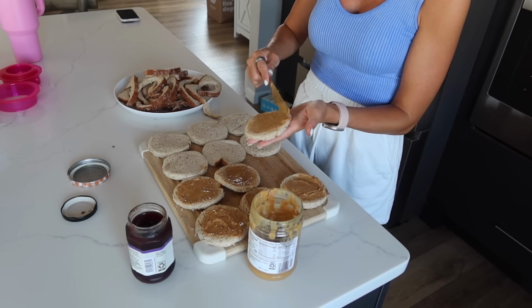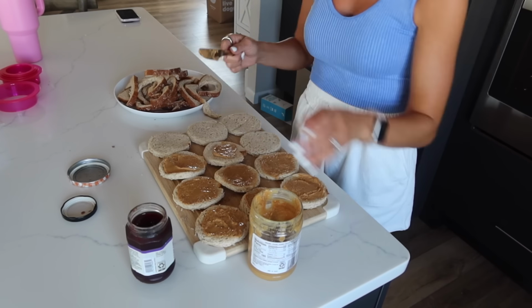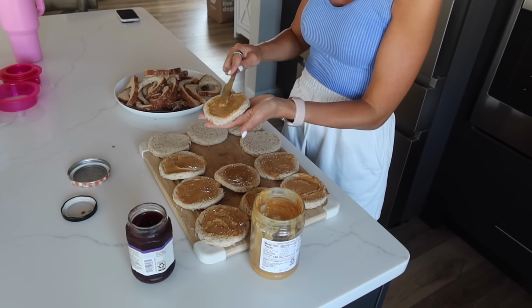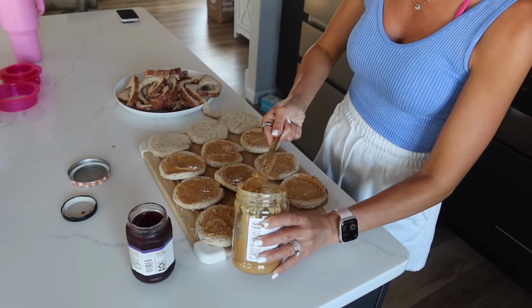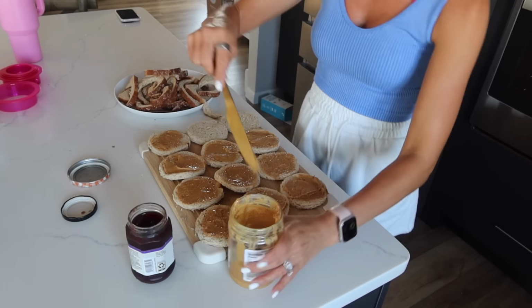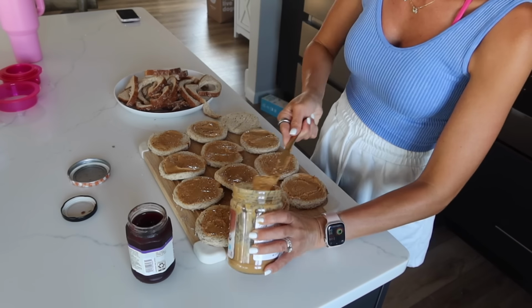You just really have to look at the ingredients because, yes, I grew up on peanut butter and fluff and Gushers and everything, but the ingredients now in the food is like triple the amount of ingredients. It is not the same as when we were younger. And this is not to shame anyone or anything like that.